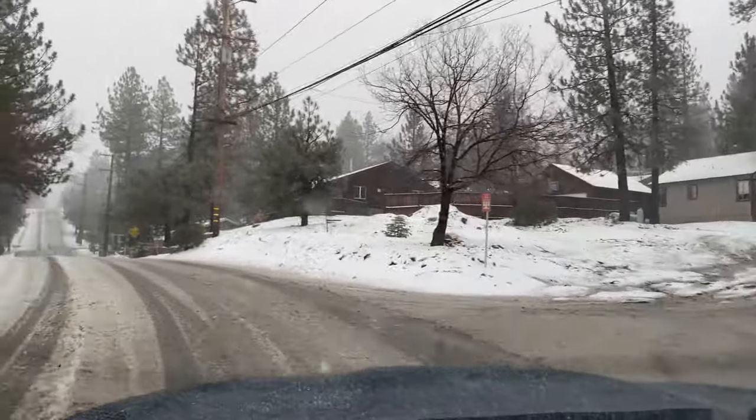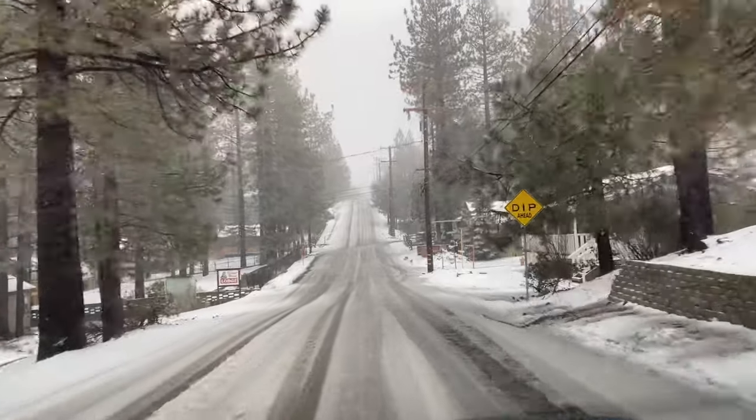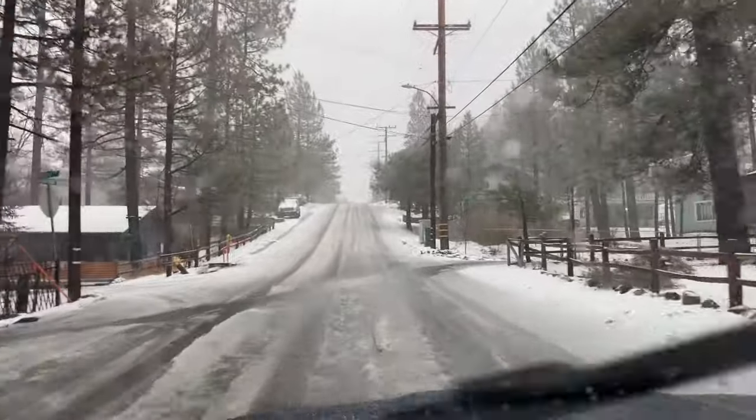So you're gonna want to stay on Pennsylvania until it dead ends. I'll show you guys where to turn. But you want to stay on this street until it dead ends. The chances of us seeing another car in front of us are very unlikely the rest of the way to Moonridge.